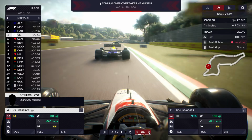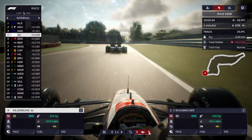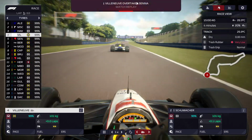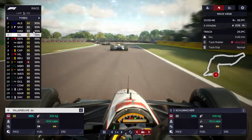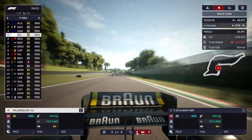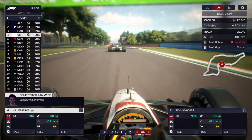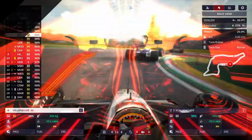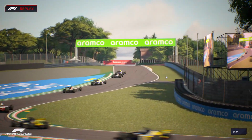A position gained for Alfa Romeo. Nice move. Alfa Romeo just moved up a place. They've gone wide. We can take a look now. Now we see the Williams here. And they've gone wide. Way wide.